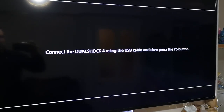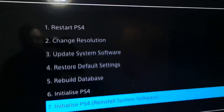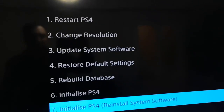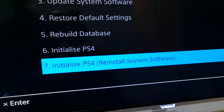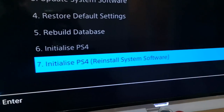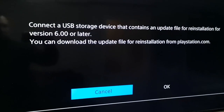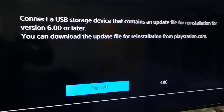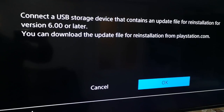Okay, connect DualShock and press PlayStation button. Okay, so we've got the options now. Safe mode, restart, change resolution, update system software, restore. So it's on the one we want. Number 7, PS4, reinstall software. So that's telling me to connect the USB drive. I've done that already. So I'm going to say okay.